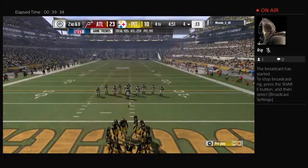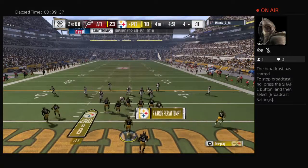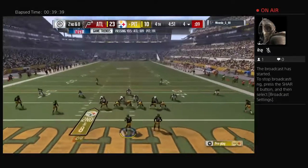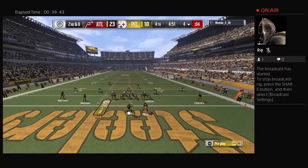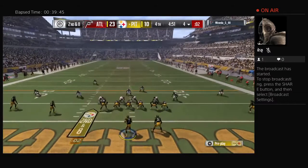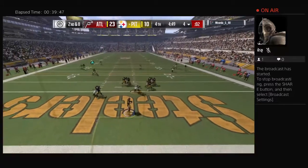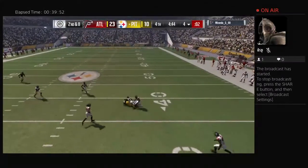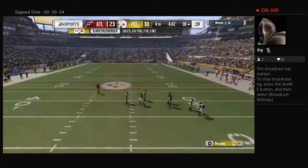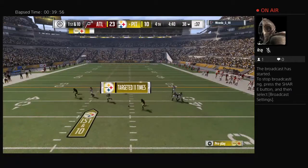Let's see what the offense comes with here. 2nd and 8. They'll need to get the play off quickly. Now Roethlisberger down around his goal line. He's going to fire one deep. Middle. Oh, this is taken in. It's complete. An excellent pickup of 34 yards.